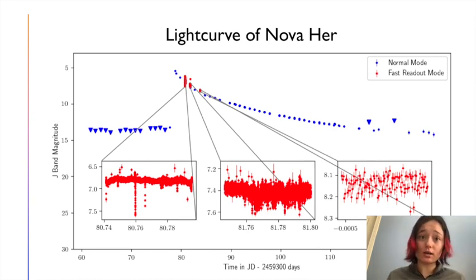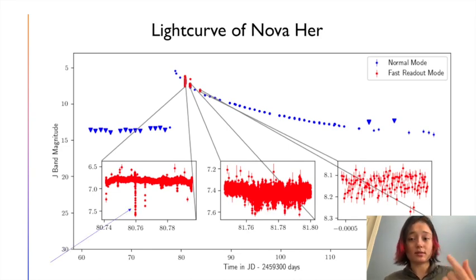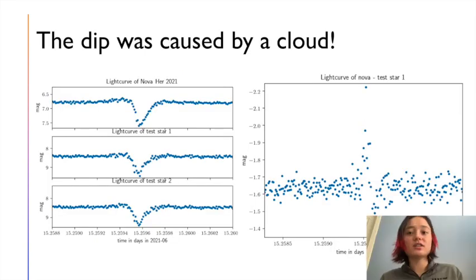You might question, on this plot on the left, there appear to be some dips and other things. So let's talk about why we didn't believe that those were true. This particular dip here is very, very big. So let's take a look at what that is. This dip actually looks like this if you zoom in.